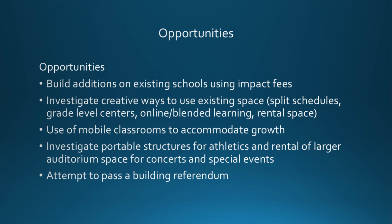We could look for online blended learning opportunities where we would give access or a pilot type program to teachers and students that might be interested in this type of program to limit the number of students that enter the doors, and maybe do half of their learning online and half of their learning face-to-face with a teacher. The other option would be that we could look for rental space by neighboring districts who may be losing enrollment, or businesses that have closed, such as Lowe's, etc., as options to open up a building.